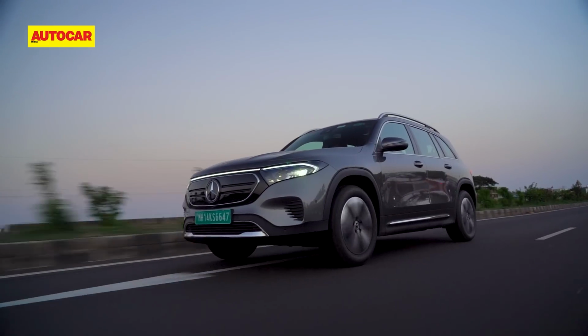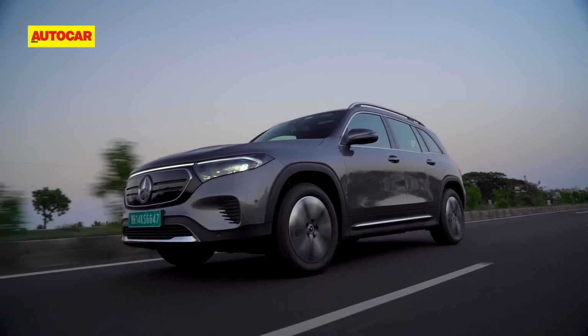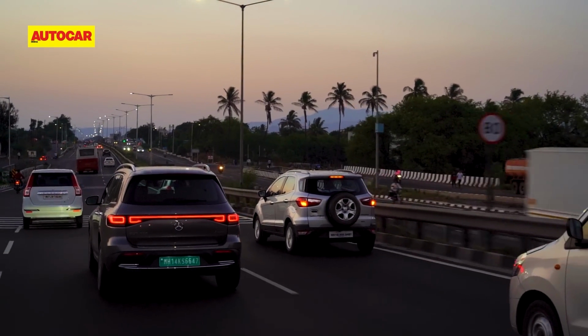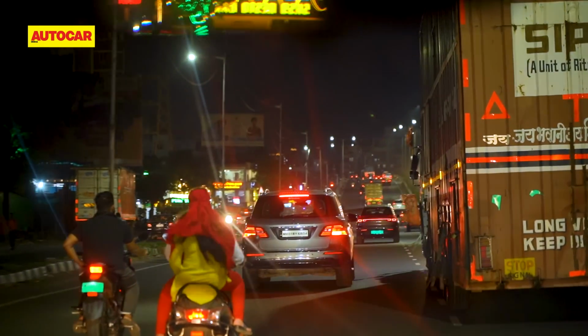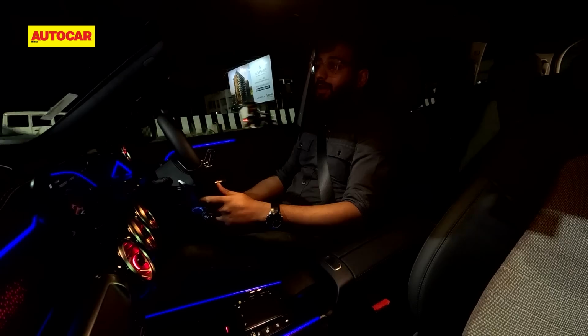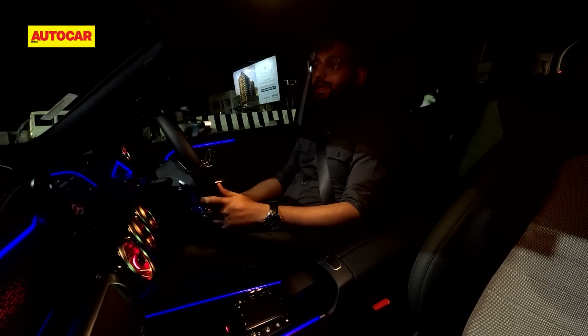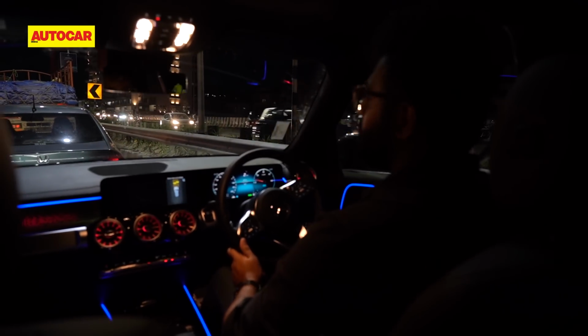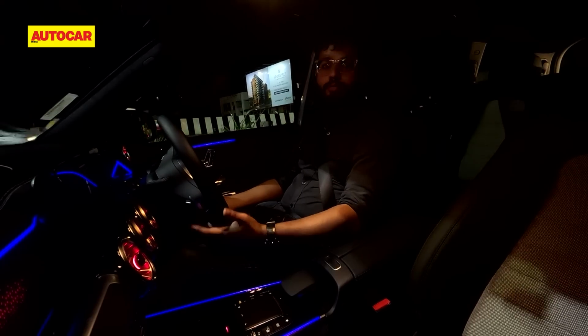As we approached Pune, the range was dropping like an IV drip, and as luck would have it, we managed to find ourselves in peak hour traffic yet again. We are trying to enter Pune, but the inevitable has happened. We are stuck in an absolute mash of a jam and with nowhere to go.